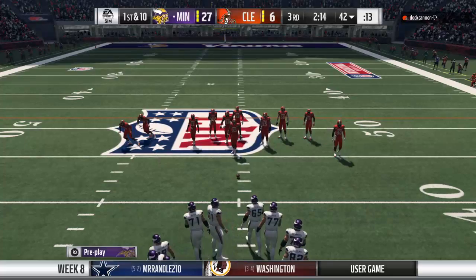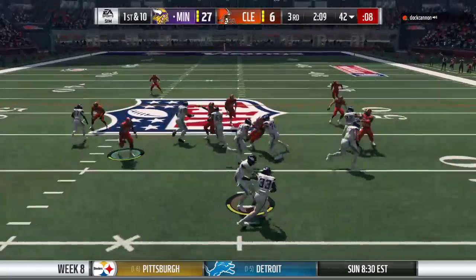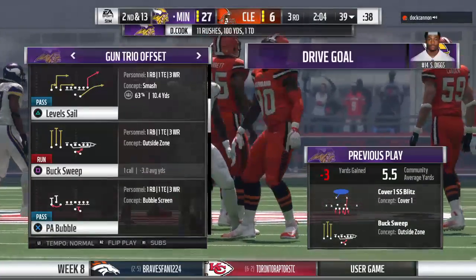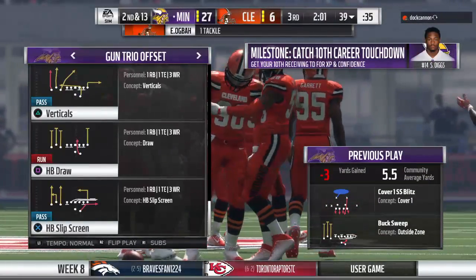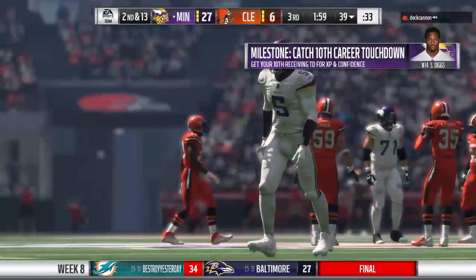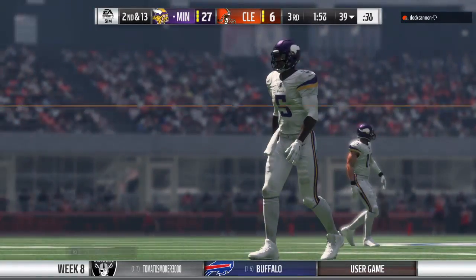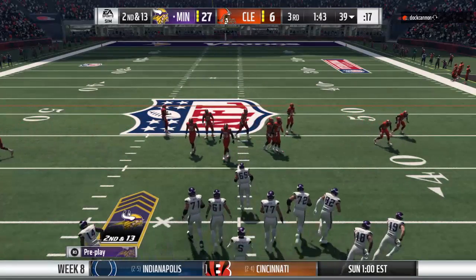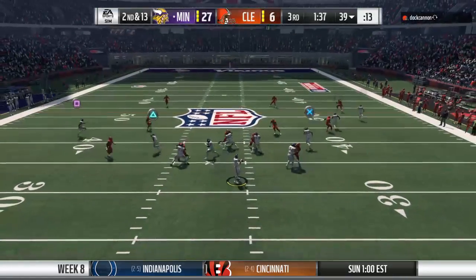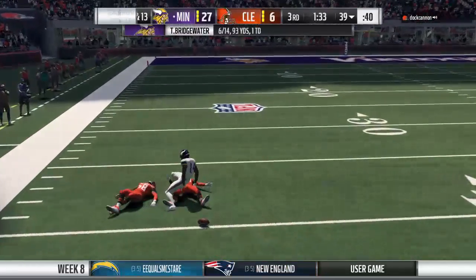So here we go, 1st and 10 now. They'll run it now out of the gun. And maybe a measure of revenge there. He's had his way in this one, but this time they get him behind the line. That'll set him back with a loss of 3 on the play. And it'll bring up a 2nd and 13. From the gun, Bridgewater. And the hit jarred it loose.